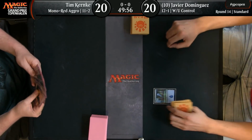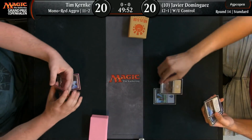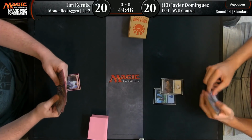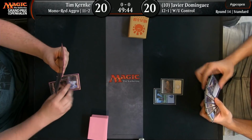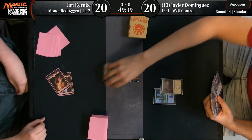He's on 12-1, so already in great shape to make top 8 here in Copenhagen. But Kernke, if he gets one of his very, very aggressive draws, could throw at least a little dent in those plans, maybe mean that Javier is not able to get to the record that he might want to be able to get, playing as often as he might like.